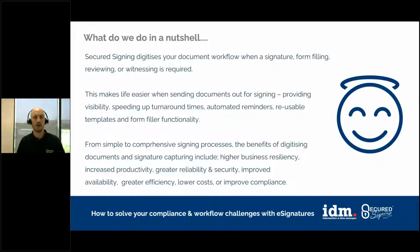So I remember when I was taught how to do presentations, it was around not putting too many words on a slide, and now I've gone and done that. But I did just want to summarise, you know, what does secured signing do?